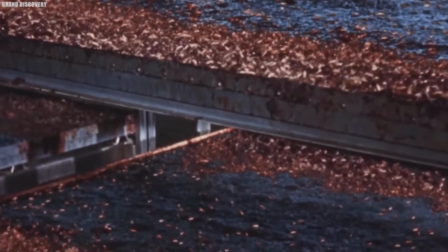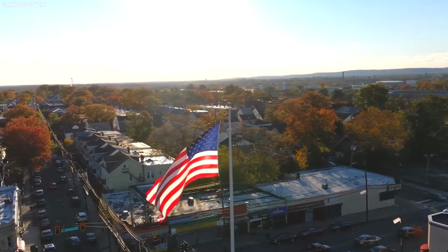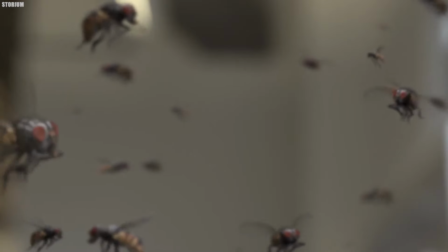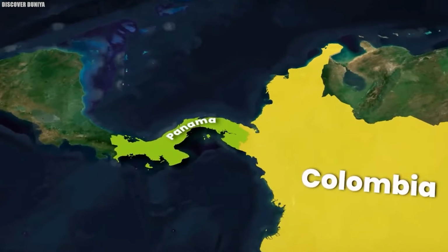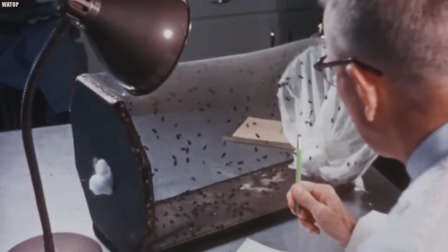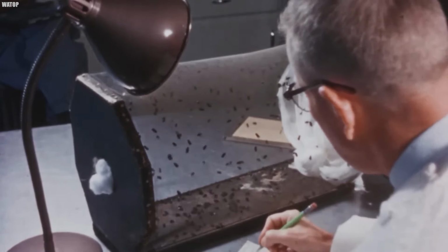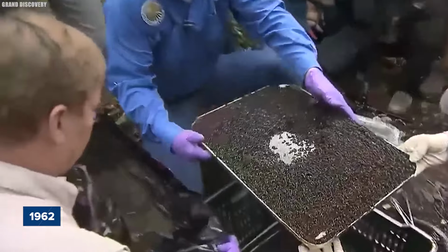By the end of the operation, the SWARF raised $3 million in total to support the government's effort in wiping out the killer flies. Because the area to be covered has increased significantly, the facility at Kerrville, Texas, couldn't handle the production of the sterile flies needed, and so a new facility was constructed in 1962.